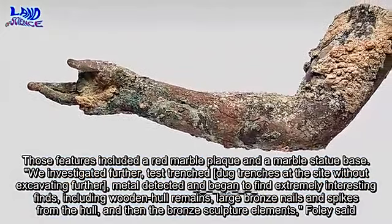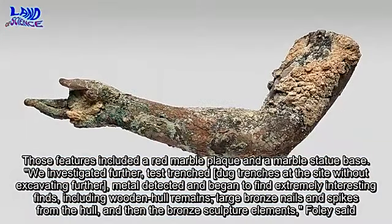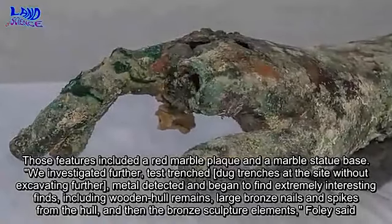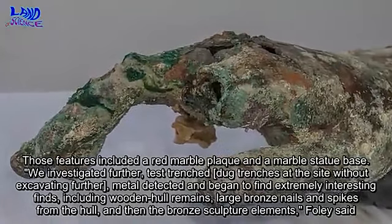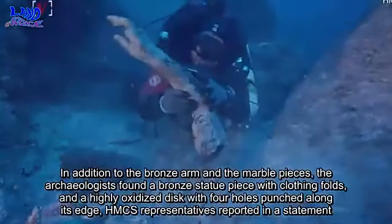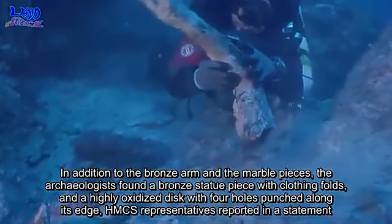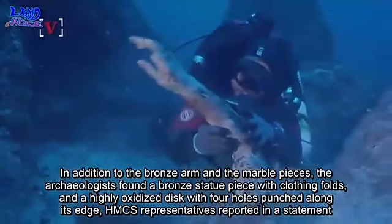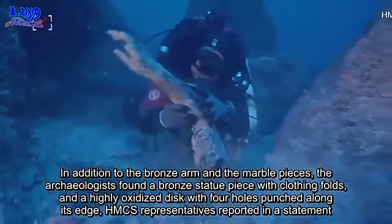"We investigated further, dug trenches at the site without excavating further, metal detected and began to find extremely interesting finds, including wooden hull remains, large bronze nails and spikes from the hull, and then the bronze sculpture elements," Foley said. In addition to the bronze arm and the marble pieces, the archaeologists found a bronze statue piece with clothing folds and a highly oxidized disc with 4 holes punched along its edge, HMCS representatives reported in a statement.